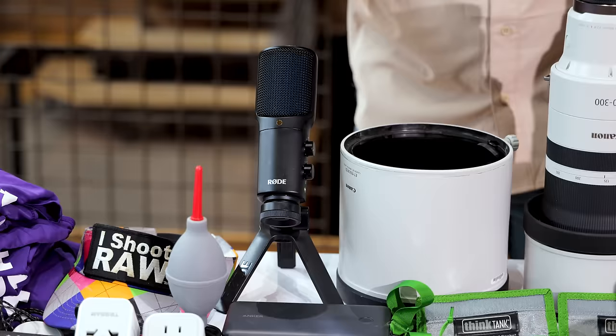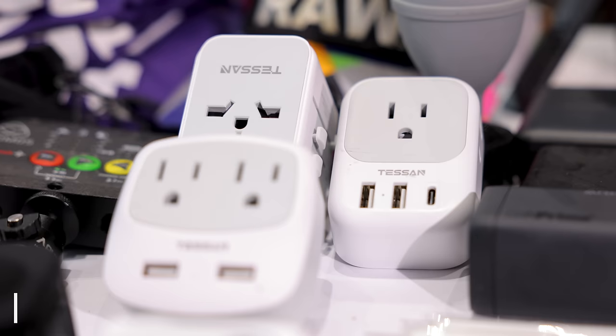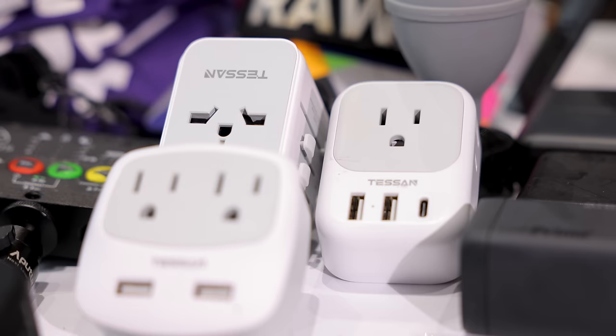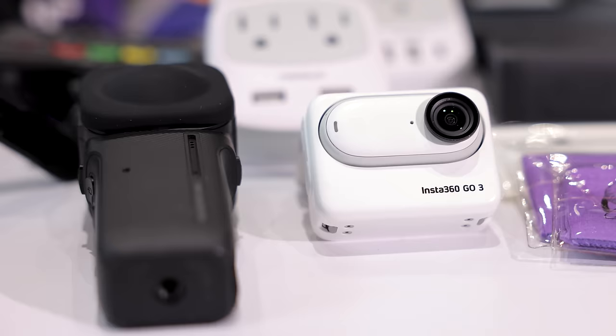I'm also taking my Rode NT-USB-C microphone in case I'm able to do the podcast, but I'm not sure if I'll be able to do it from there, but at least I'm prepared with my Rode microphone. We have some power blocks here so I can use, I believe, these two-pronged ones over there where we're going that we'll use, so I'll be able to charge what I need to charge through this, but also action cameras.